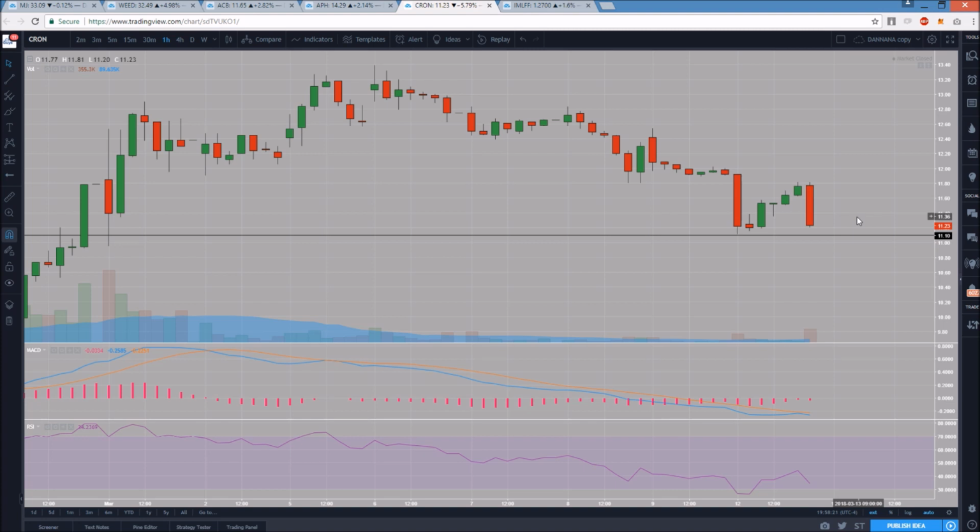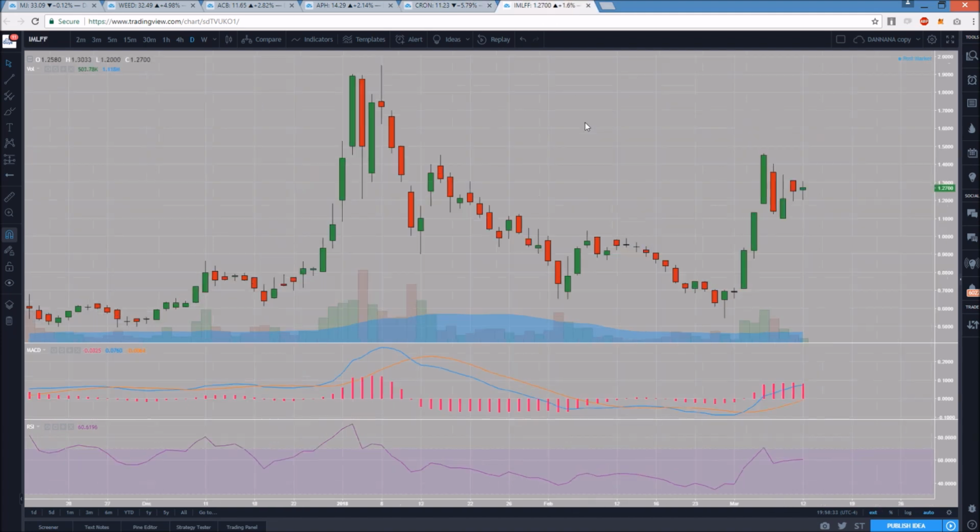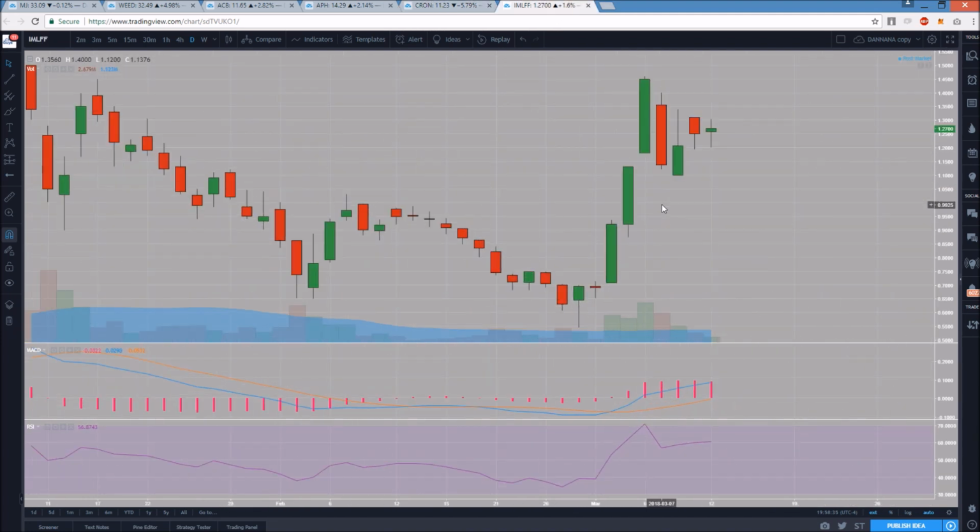If we break it, it's just continuing the lower high, lower low pattern. So in the short term, Cron is the weakest name out of all of these names. But overall on the daily chart, bulls are still just fine overall. As long as we form a higher low above 8.60, bulls are in a strong uptrend, and that's not going to happen anytime soon.